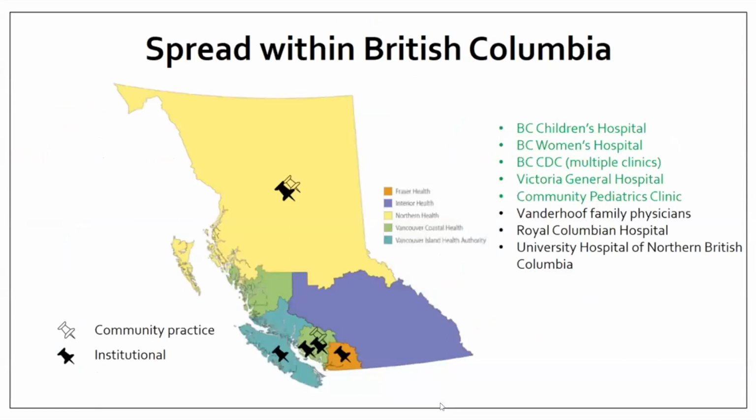Within British Columbia, we have formally spread it to the Women's Hospital, Children's Hospital, the BC CDC, Victoria General Hospital on Vancouver Island, and some community pediatrics clinics. And we're onboarding some family physicians in rural BC, the Royal Columbian Hospital, and we're bringing some physicians down from Prince George as well to see some of our delabeling programs and help them develop their own, which is really exciting.